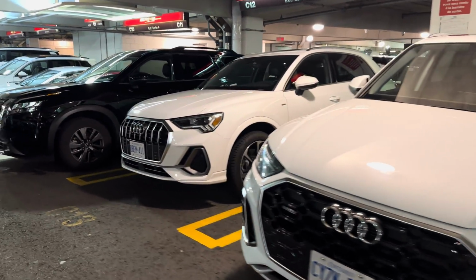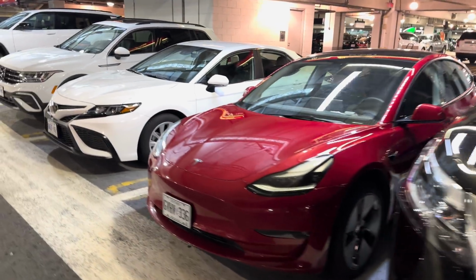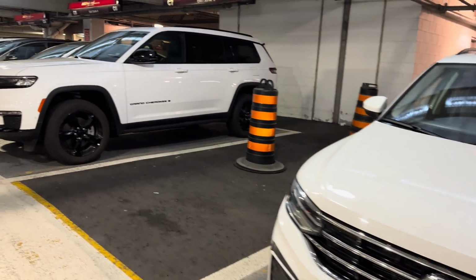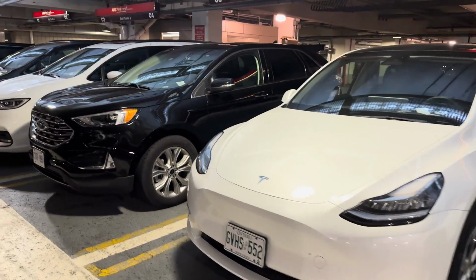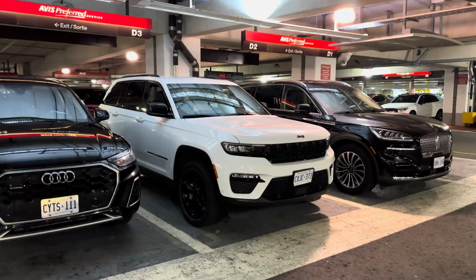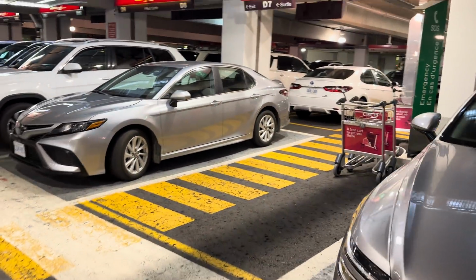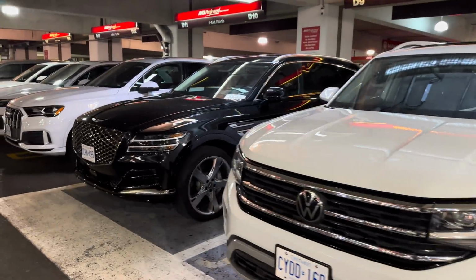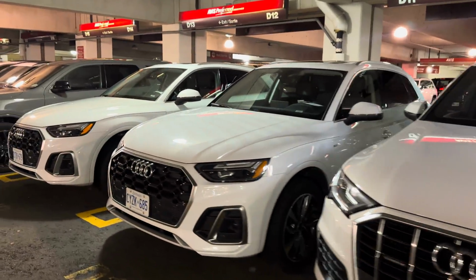I really should try and rent one of these 300s before they're all gone. Have one more ride. Got another Cherokee. That looks like the longer one. Yeah, a couple minivans. Genesis SUV down there. Lincoln Aviator. Audi Escape. Here's another Genesis, gas-powered, I think 2.5 turbo. An older Camry. Genesis, yeah, they got a lot of larger SUVs in.